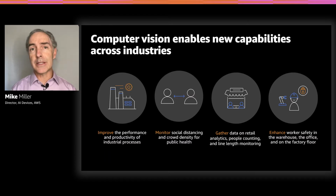With its ability to detect people, computer vision has become a critical tool for improving public health, such as monitoring social distancing and assessing density of people within a facility. In retail, computer vision is being used to enhance customer analytics based on accurate metrics about how many customers visit, what products they interact with, and where there are opportunities to change layout or operations to enhance the shopping experience.